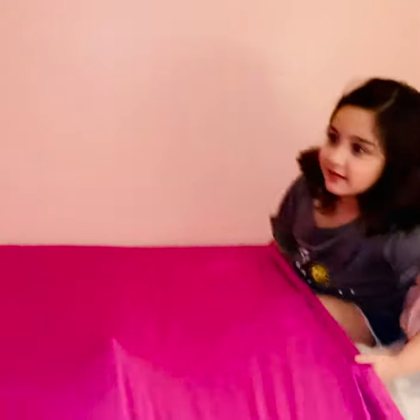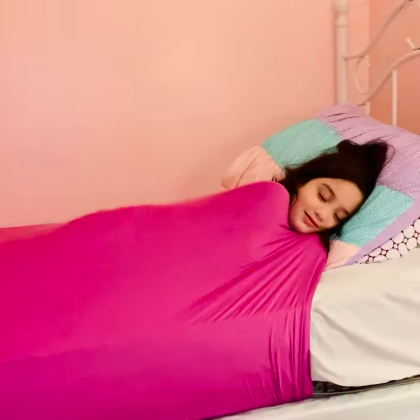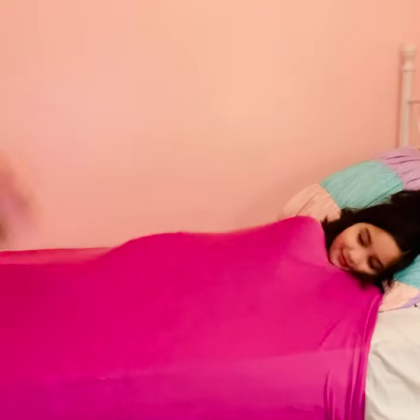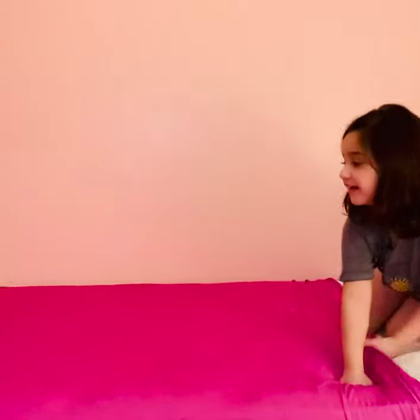So now lay down like you're about to fall. And look, it is so funny that this blanket can hold everything. And guys, this is so cool. You can even sleep any way you want. You can even sleep this way if you make the pillows here.